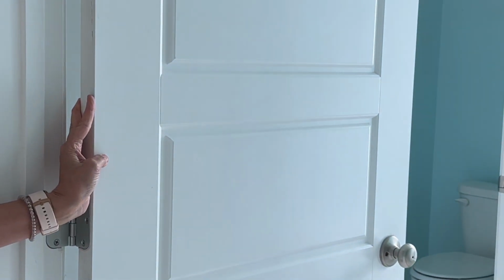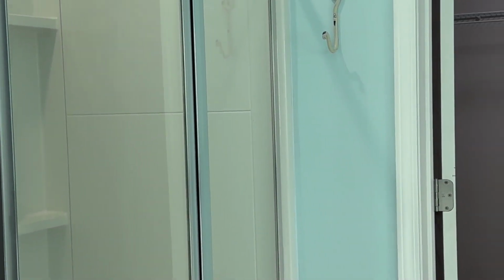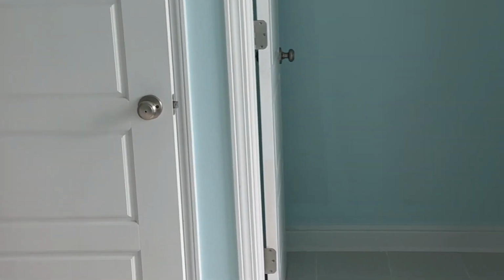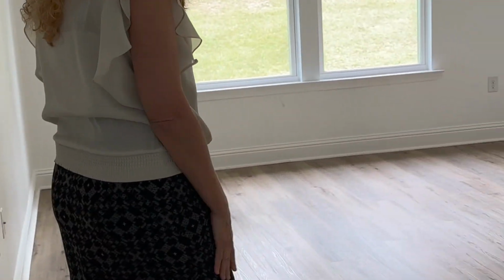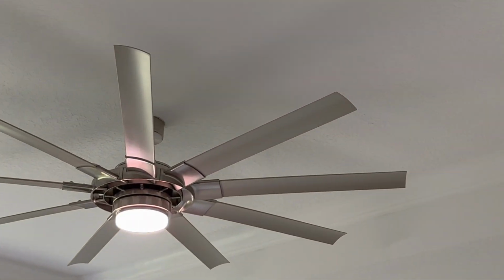And then here's the primary suite right here. There is the soaking tub, a private water closet, a separate shower, and then a large walk-in closet. This also has the granite. And you still have the double vanity there as well. And I love the way all this is separated. So the primary bedroom is separate from all the others. And it's got a good sized bedroom with the updated lighting as well. And this does have the remote.